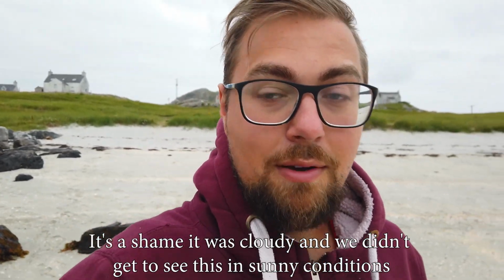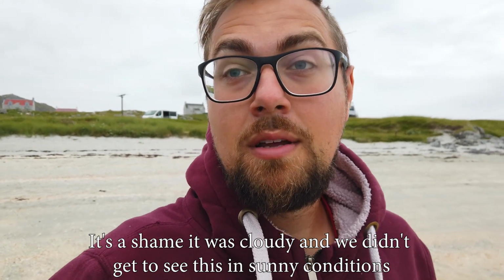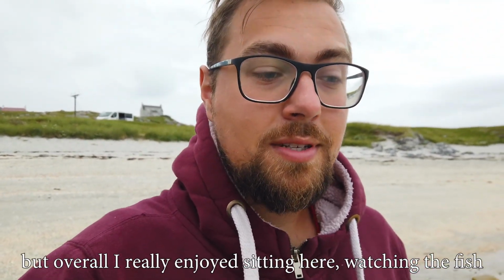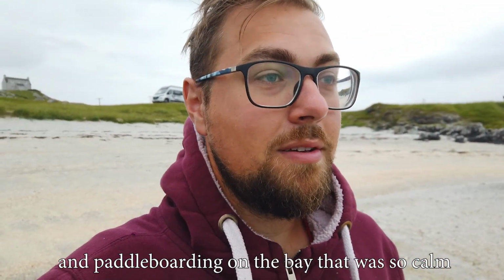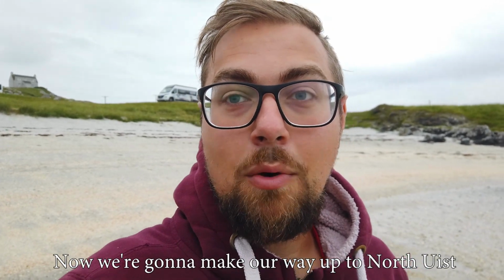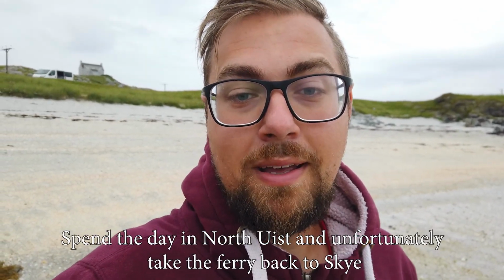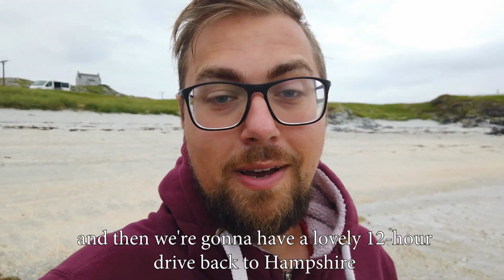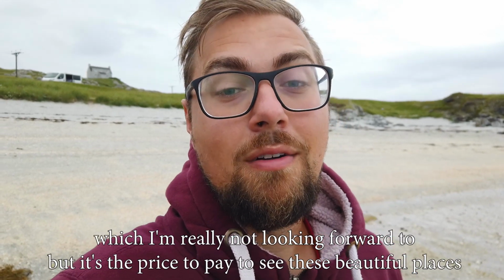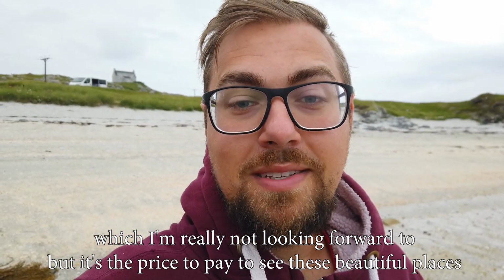It's a shame it was cloudy and we didn't get to see this in sunny conditions, but overall I really enjoyed just sitting here watching the fish and paddleboarding on the bay. It's so calm, the water is so still. And now we're gonna make our way up to North Uist, spend the day there, and then unfortunately take the ferry back to Skye, and then we're gonna have a lovely 12-hour drive back to Hampshire, which I'm really not looking forward to, but it's the price to pay to see those beautiful places.